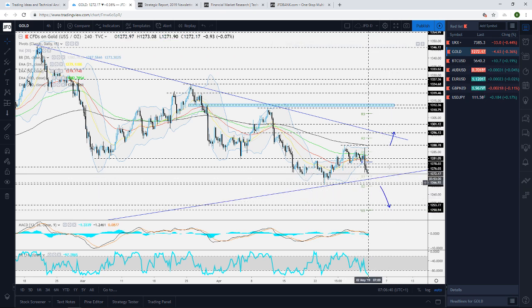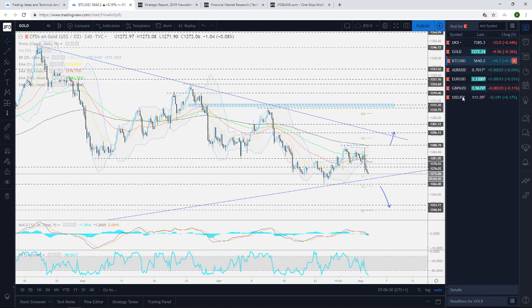So for now, guys, continue observing this one. It's going to be a very interesting moment here if we see a touch of this upside support line, because then we'll take it from there and see what it wants to do further.